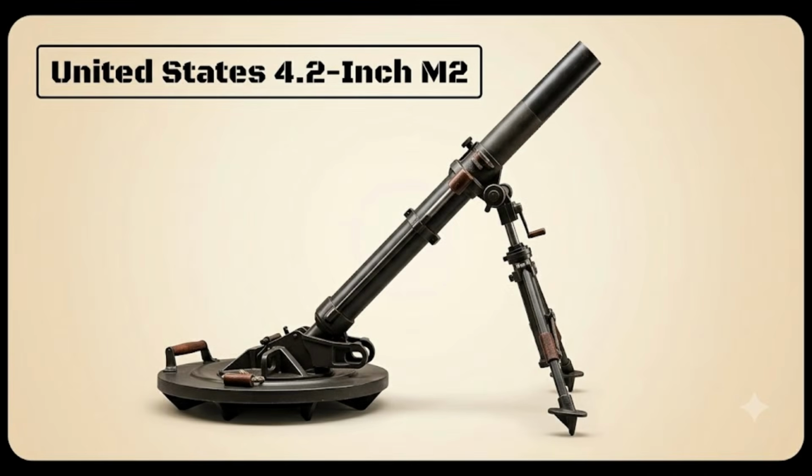Moving on to America's version of the same repurposed chemical weapon story. Originally a chemical warfare service mortar, the M2 was adapted for high explosive use, weighing around 136 kilograms in firing position and reaching past 3,200 meters, with later ammunition improvements pushing that further, firing a bomb close to 9.5 kilograms. Troops nicknamed it the Four Deuce, and it earned a reputation for accuracy and punch that made infantry commanders treat it as functional light artillery. Few mortars on this list crossed as cleanly from smoke weapon to feared fire support asset.